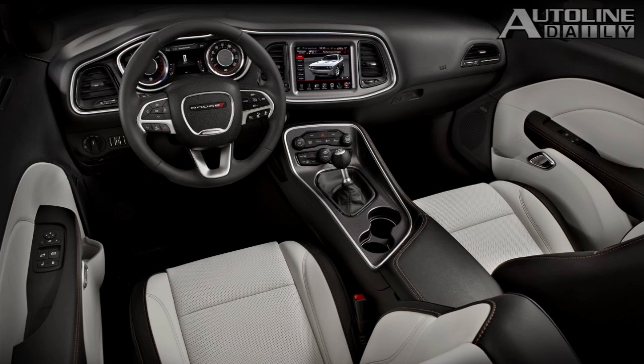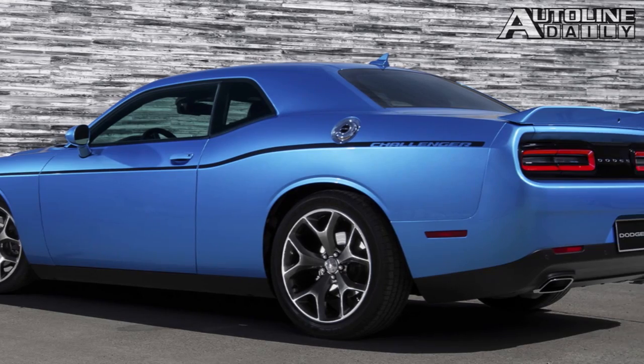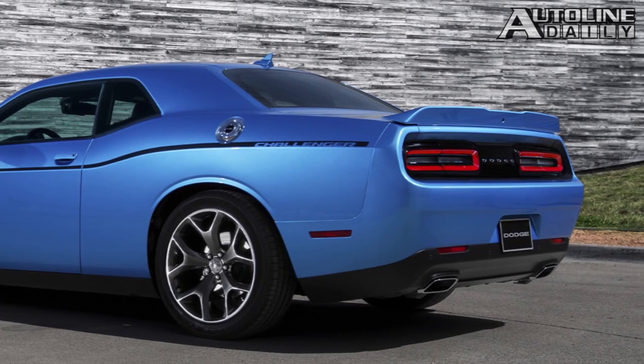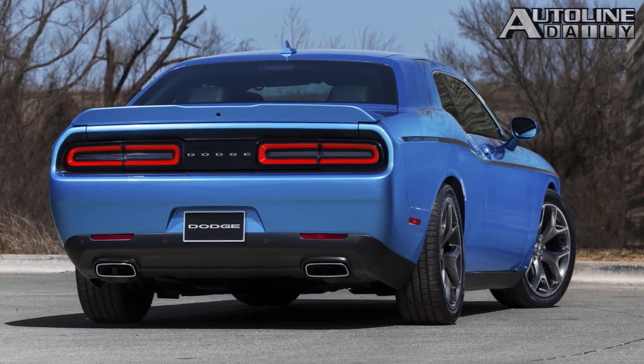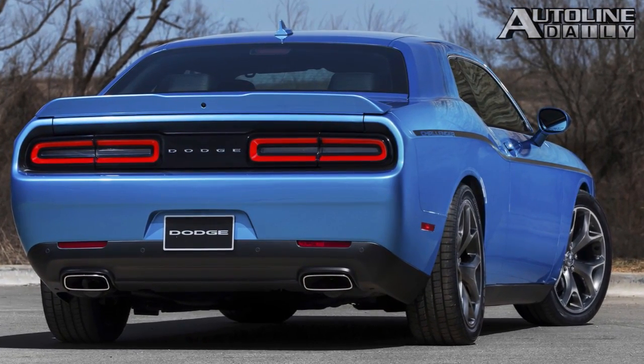Inside, the instrument cluster and center console are inspired by the look of the 1971 Challenger. One big important change under the hood is that this car now gets an 8-speed automatic with rev matching, which, with the base V6 engine, knocks a half second off a 0 to 60 run.